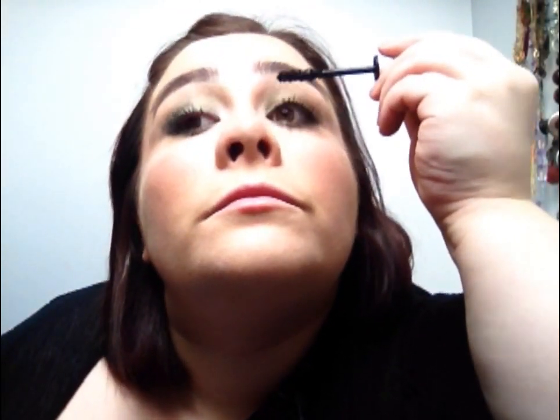So I'm just going to do one more coat of mascara. And now I'm going to go on to the lips. I'm not even going to use a lip liner. I'm just going to go in with this NYX High Voltage in, I don't know the name of it, where's the name? Stone. So it's kind of like a cool nude, it's nice.